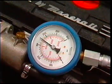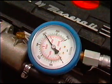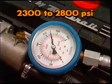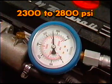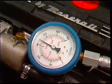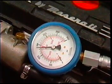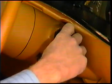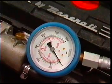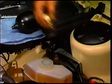When the pump stops, normally, within 60 seconds at room temperature, the pressure will be between 2,300 and 2,800 psi. Pump the brake pedal until the pump starts working again. The pump should restart between 1,900 and 2,200 psi. Turn the ignition off and pump the brake pedal 20 or more times to relieve pressure. Remove the adapter and gauge and reinstall the accumulator.